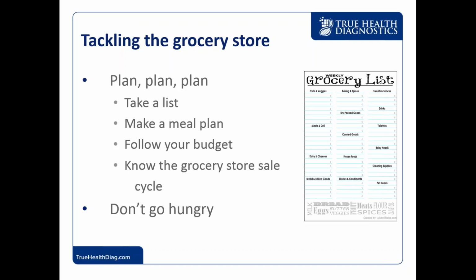And try to follow your budget. If it's hard for you to stay on budget when you know you can zip the credit card through the machine, then carry cash. And then you will have to stick to that budget.